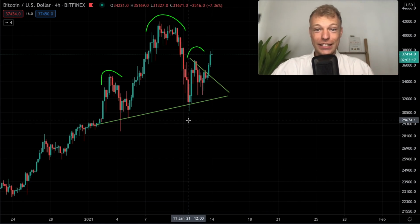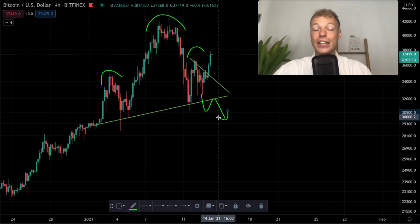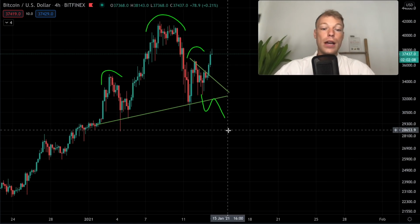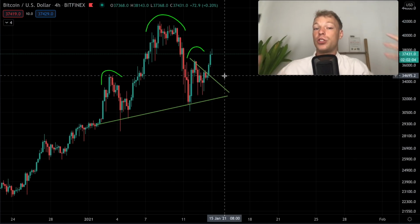And guys, as you can see, we haven't been breaking below the neckline of this head and shoulders pattern, which is needed in order to confirm this head and shoulders pattern. So right now, we are not seeing a confirmed head and shoulders pattern, but it is still a potential scenario.